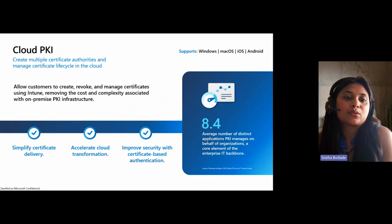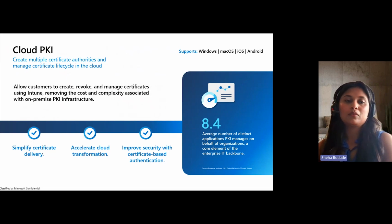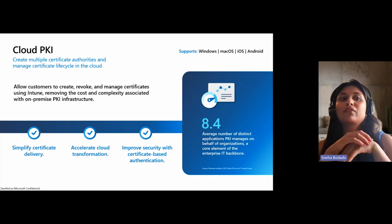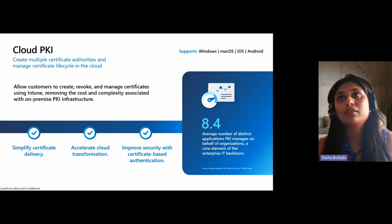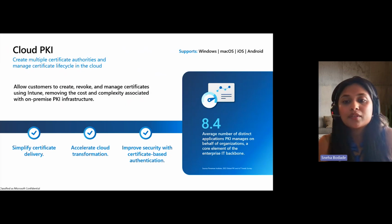Let's move on to the next one, which is cloud PKI. I personally really like this one because I have gone through setting up the whole shebang of NDES servers, certificate connectors, etc. with a couple of my customers. This one simplifies everything for you, and you do not need specific knowledge of managing the CA by yourself. It is also supported on your Windows machines, your Android, your macOS, and your iOS as well. So what this does is make authentication with certificates a secure and seamless experience for the users.